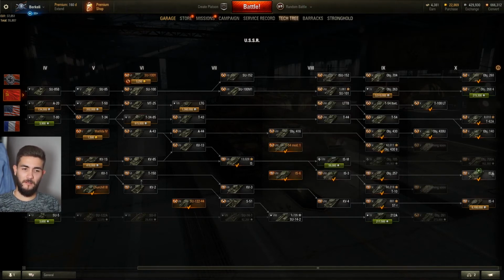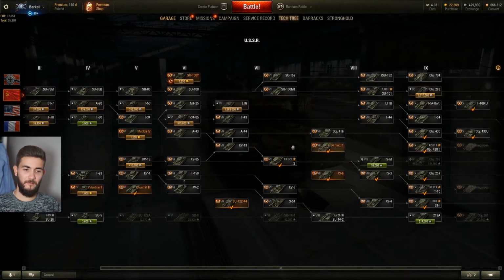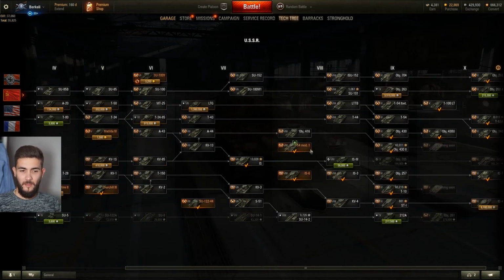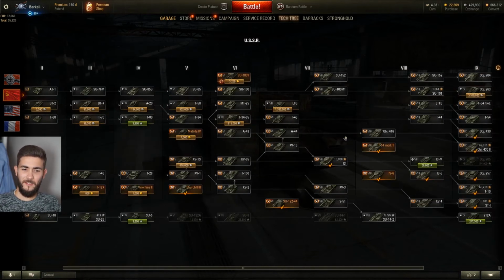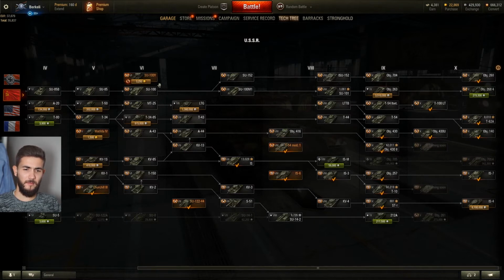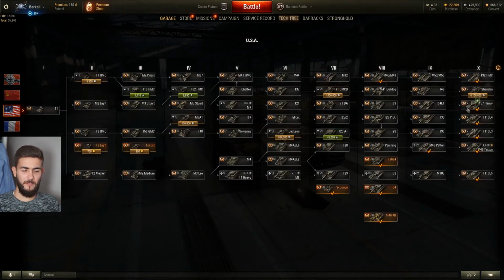The IS-6, I mean, it's almost unplayable with the introduction of super heavies, and that's all the tier 8 premium tanks we have for the Soviet tech tree, which is kind of funny. Okay, moving on, the Americans. We have the T26E4 Super Pershing.